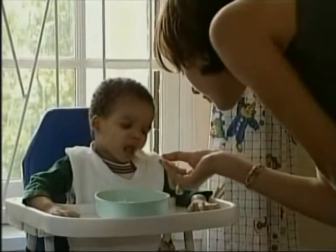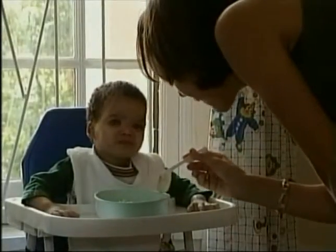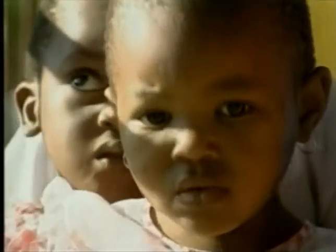The decision requires President Mbeki's government to formulate a plan for dispensing the drug, but the government argues that even if given nevirapine, women will still transmit HIV to their children through breast milk. As many as 70,000 children are born HIV positive here each year.